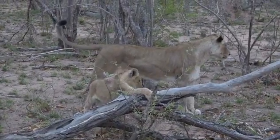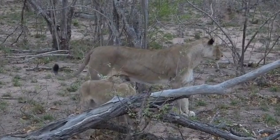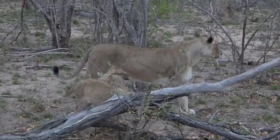Oh, that's nice. Sprawl yourself out over on that fallen log. And they're growing up so quickly.